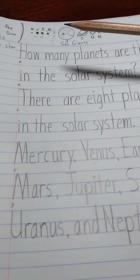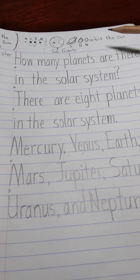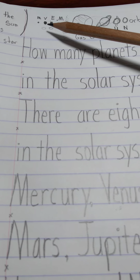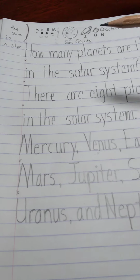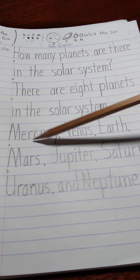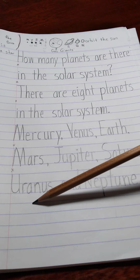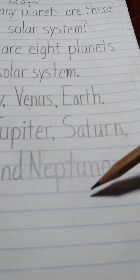Alright, and how many planets are there in the solar system? 1, 2, 3, 4, 5, 6, 7, 8. There are 8 planets in the solar system. Mercury, Venus, Earth, Mars, Jupiter, Saturn, Uranus, and Neptune. Neptune is the coldest planet.